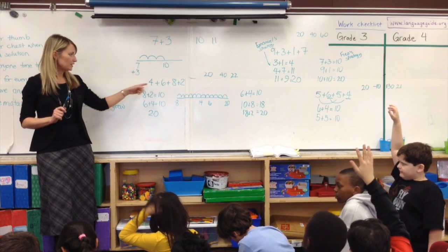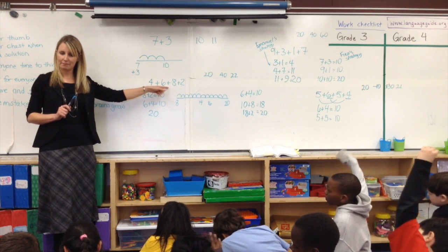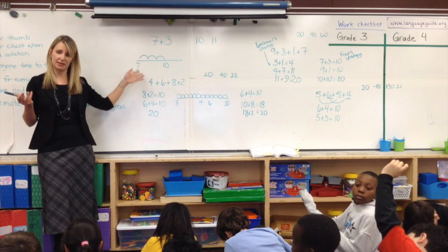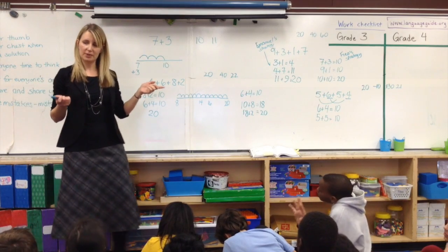How many of you think that it makes it easier to add the numbers if we add them in a different order? In this case, it does. Not in every case, but in this case, changing around the numbers and doing it in a different order makes it easier to do.